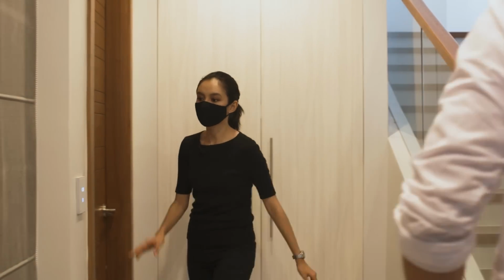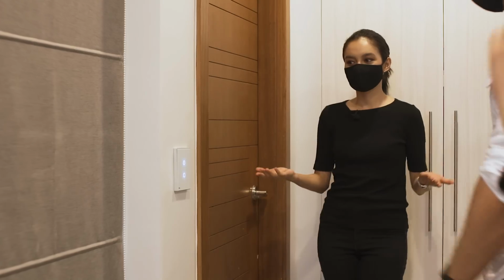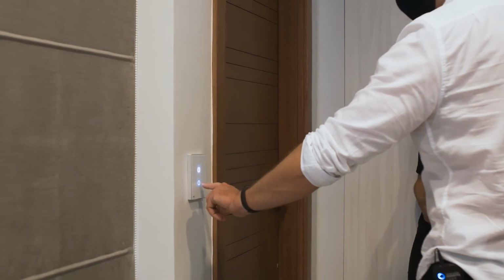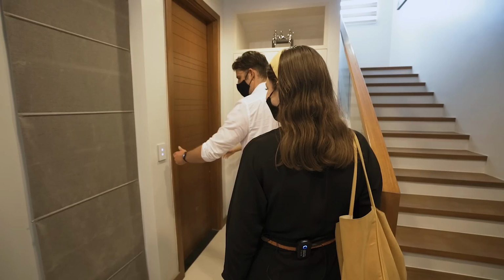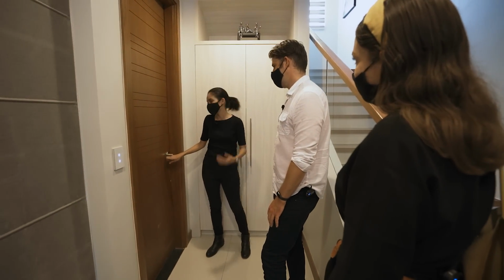So before we go up, I want you guys to look at the light switches. So it's touch. Oh, yeah. I can try it. Very cool. So you probably also can control it from your phone? Yes, probably. I mean, I haven't tried it, but I assume.